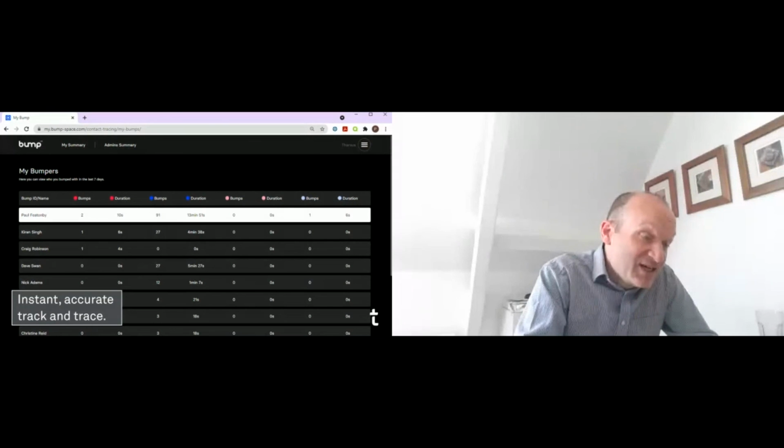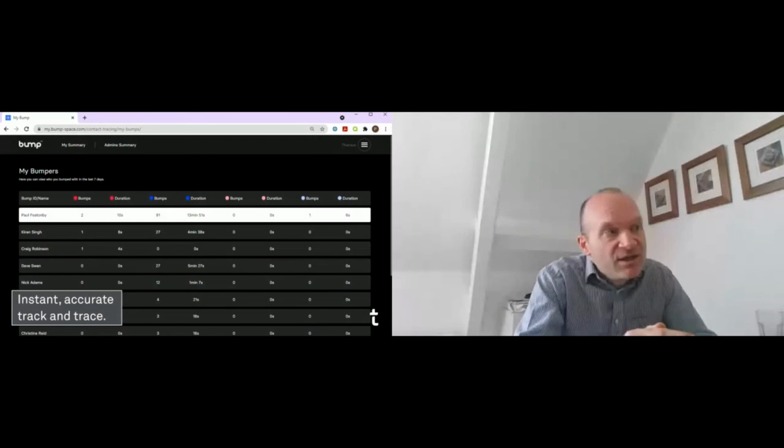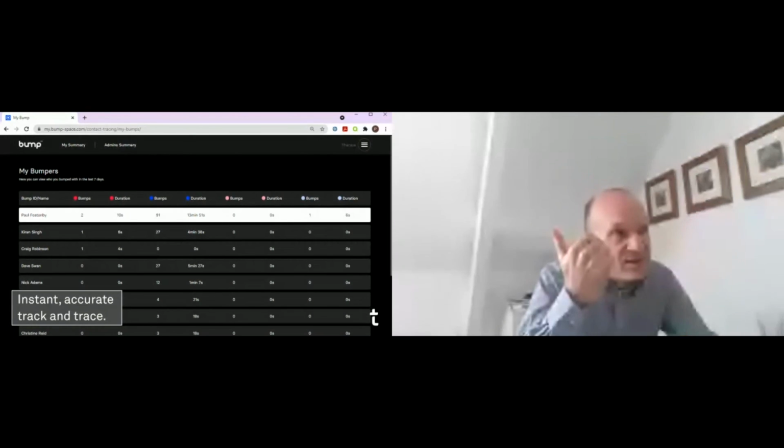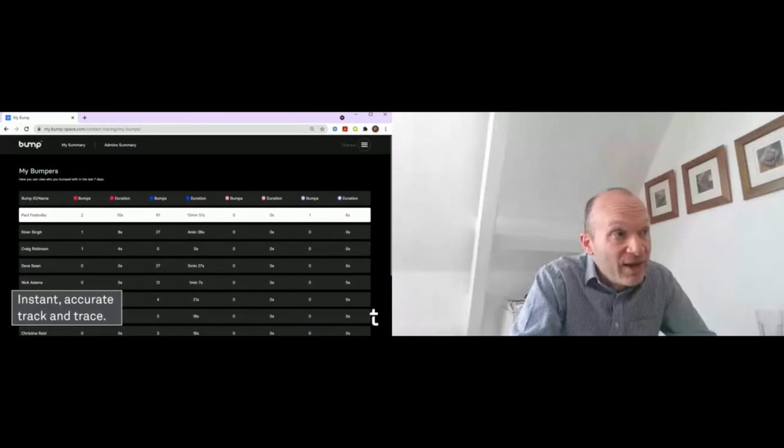So just as an example, one of the guys at work tested positive for COVID just yesterday. And we were able to go into the system and instantly see who he'd been interacting with. The government guidelines are if you've spent more than a minute less than a meter away from somebody, or more than 15 minutes less than 2 meters away from somebody, and they test positive, then you should isolate. The guy yesterday, there were 2 other people who fell into that category because of who he'd been working with. We were able to instantly get them off site to isolate and test yesterday, and therefore potentially stop any additional transmission.